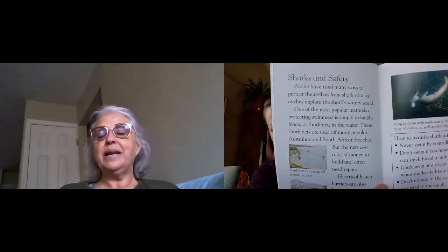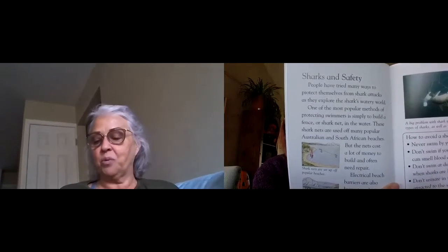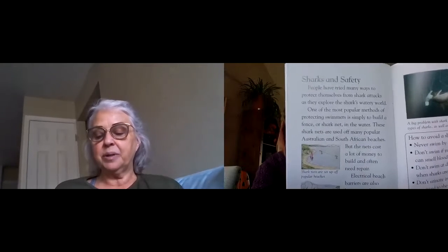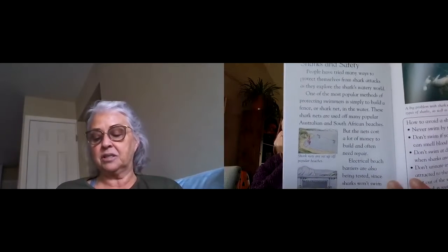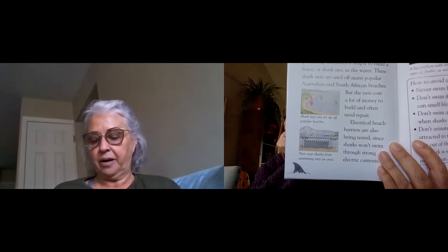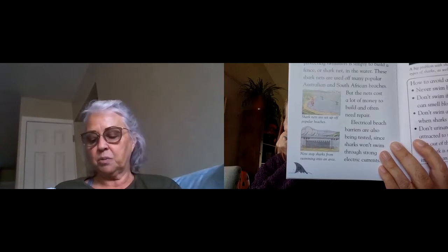Sharks and safety. People have tried many ways to protect themselves from shark attacks as they explore the shark's watery world. One of the most popular methods of protecting swimmers is simply to build a fence or shark net in the water. These shark nets are used off many popular Australian and South African beaches, but the nets cost a lot of money to build and they often need repair. Electrical beach barriers are also being tested since sharks won't swim through strong electric currents.